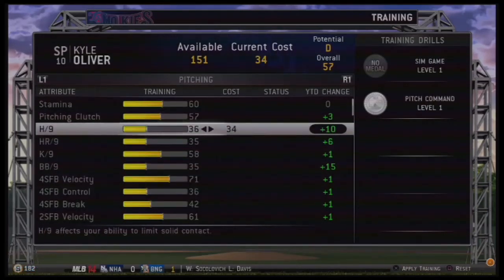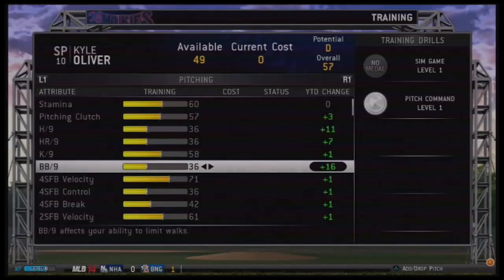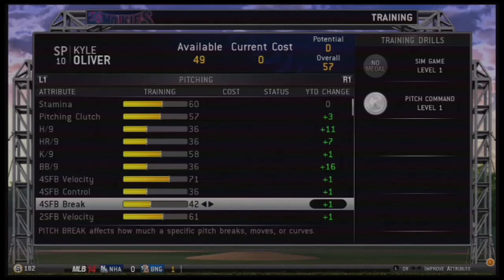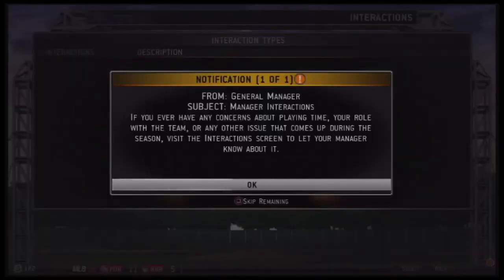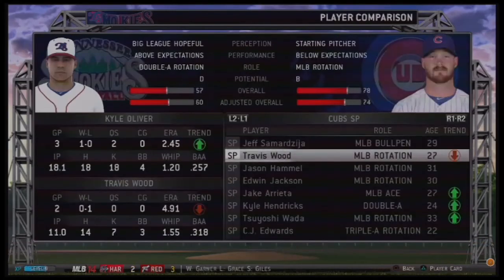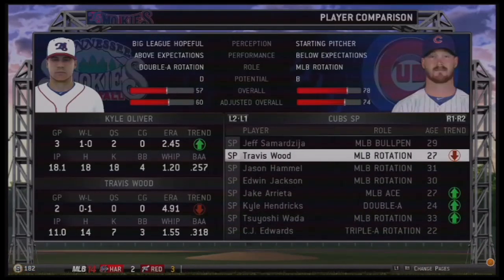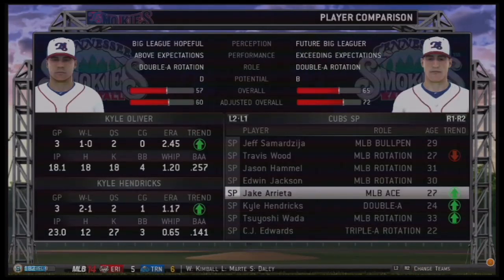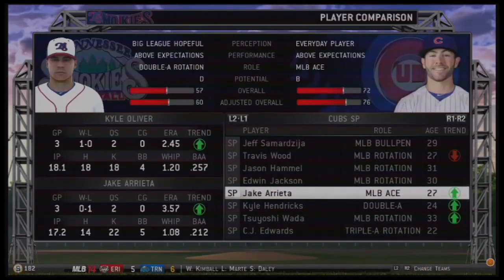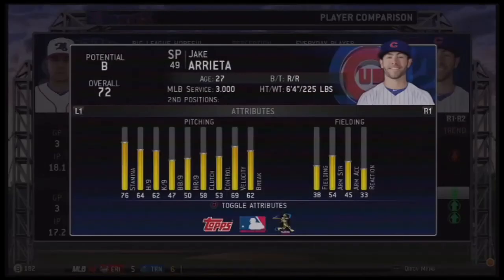And as you see here, do upgrade some of this stuff, because it's got to get upgraded. And fastball control, as you all saw, fastball's out of control at the best of times. It's got that weird dip stuff going on there, so we're not really sure. We'll upgrade it to maybe level it out. And Kyle Oliver is the second worst pitcher on the team right now. He needs to improve that. Kyle Hendricks is just absolutely impressing, as he's just below the MLB ace for the Cubs.